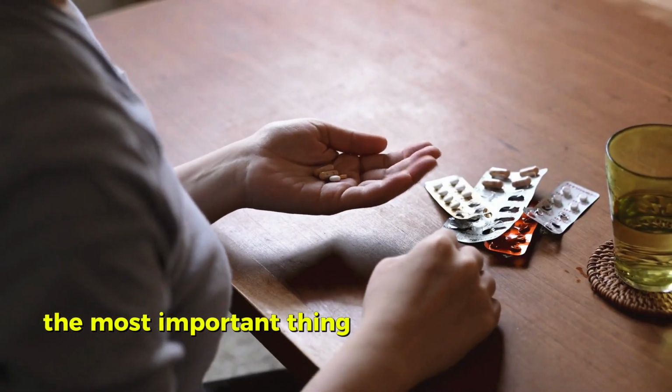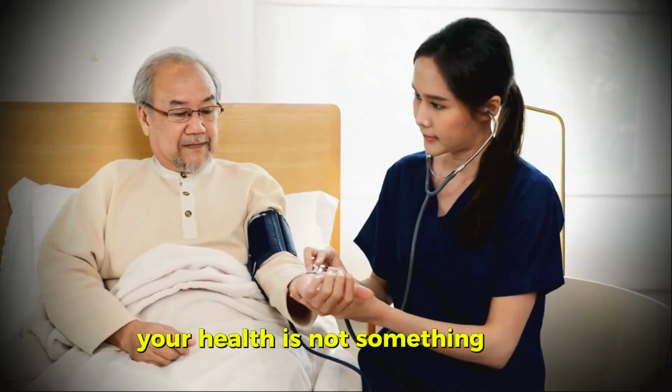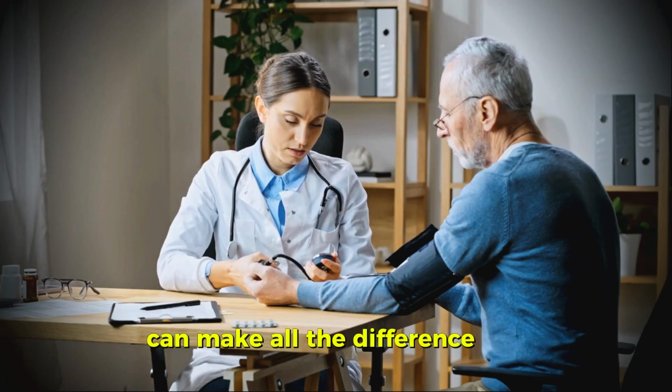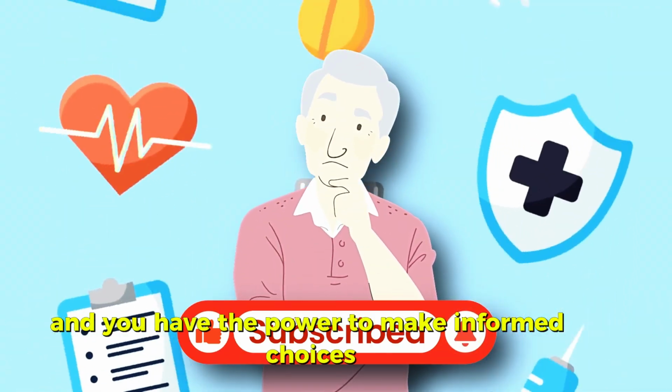The most important thing you can do is stay informed, track how you feel, and have open conversations with your healthcare provider. Because managing your health is not something you want to leave on autopilot. Taking an active role in your healthcare can make all the difference. And there you have it. Remember, knowledge is power, and you have the power to make informed choices for your health.